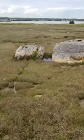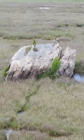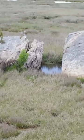I'm going to zoom in. Look at that little cedar tree growing right out of the top of that rock. Is that one of the coolest things you've ever seen? That tree's not going to be able to grow to a full-size tree because there's not enough soil there, but that's just neat.